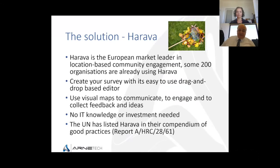Harava, as it says there, is a European-based leading location-based community engagement tool. It has a very easy drag and drop based editor. Again, visually communicating maps to engage and to collect feedback and ideas. You don't need any IT knowledge or investment, because it's all hosted in the cloud, and in Harava's case, in Australia, on Australian servers. And as it says, the UK has listed Harava in their compendium of good practice.